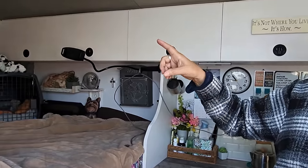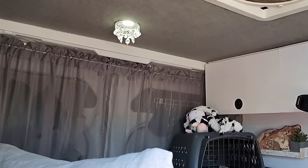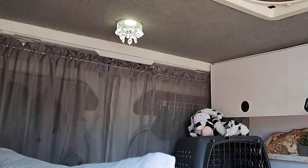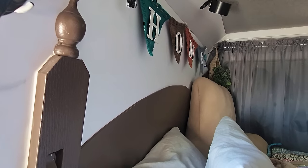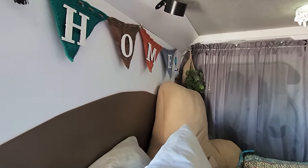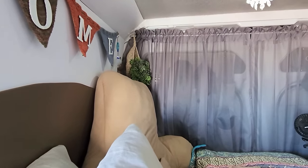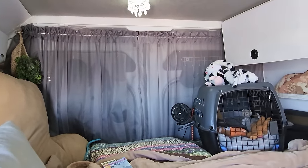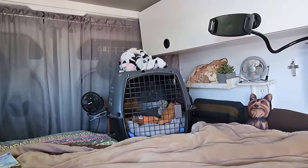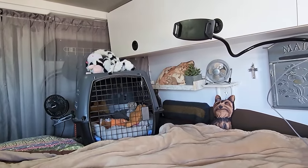They're called slam latches. I've got a chandelier in my bedroom, and I made that. Why not, right? I have a four-poster bed. There's my four-poster bed, and then I knitted my home sign, and I crocheted the basket in the back, and just little homey touches. And there's my dog. She's crate trained, and so she sleeps right there, except in the morning when it's super cold, she crawls in with me.